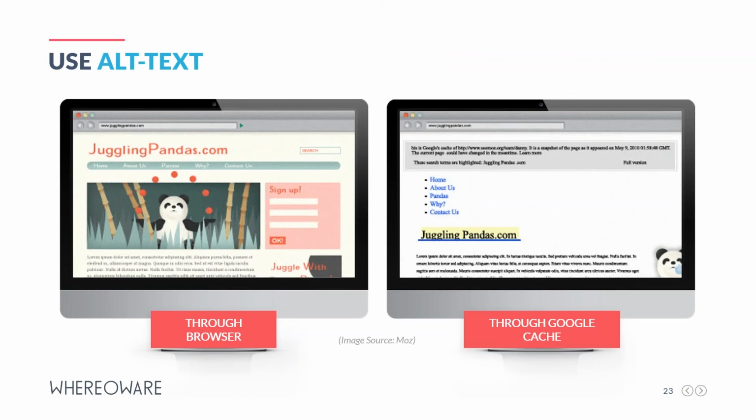Another quick tip is to use alt text. I think that this is a great quick tip along with the last one because it's really just a matter of optimizing what you currently have on your website. So, not really thinking about having to go and produce new content or find new imagery. You're really just optimizing what you already have.